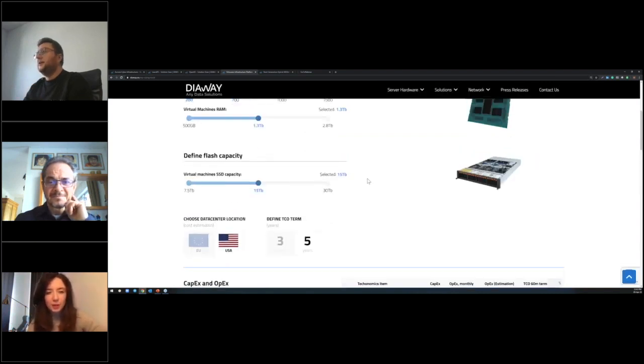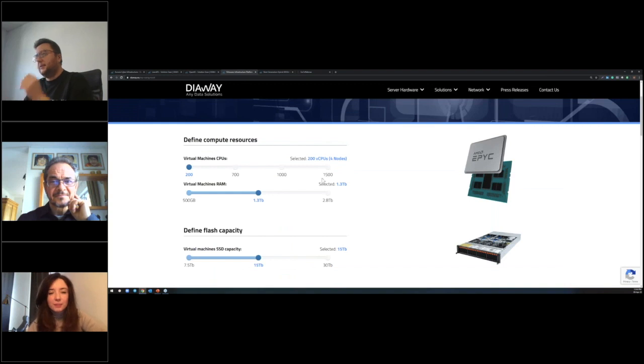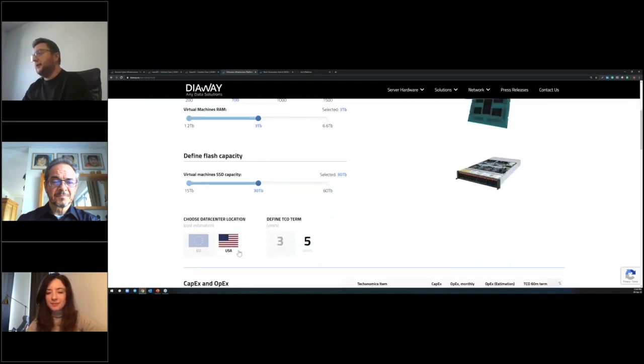Okay. Yeah, perfect. So earlier we chose the usable TB space, but for hyperconverged infrastructure, the key metrics are not the same. The key metrics are usable resources for virtual machines. So in this case, we select how many virtual CPUs we need, how much RAM we need to address for our virtual machines, and how much SSD space we need.